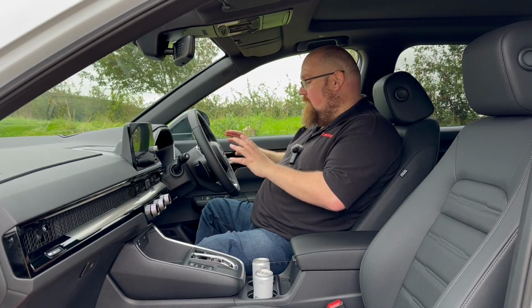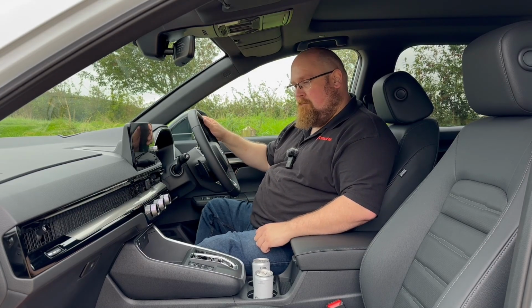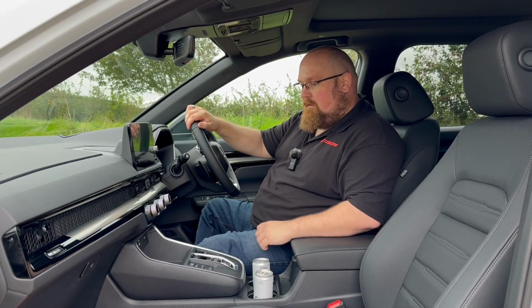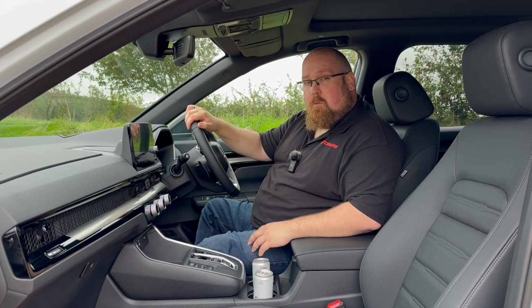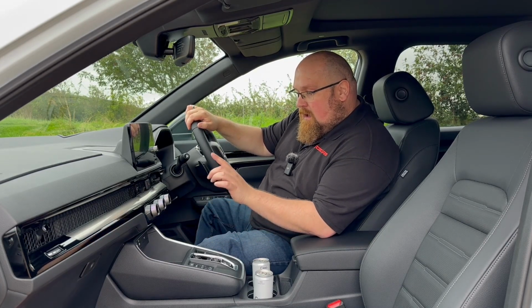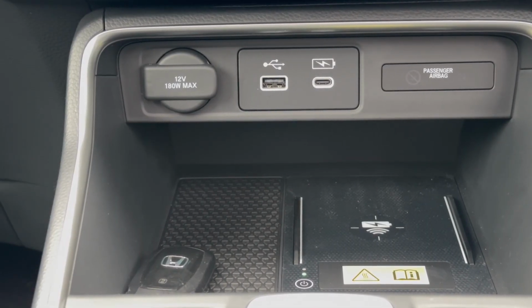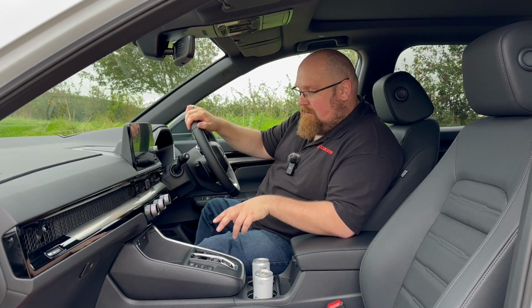It is something I do like on Honda products, and there's a little button here at the bottom for the heated steering wheel. So yeah, when it comes to the layout, it does feel very much like the Honda Civic. That's no bad thing. And yeah, everything's where you would want it to be. It is very ergonomically sound. I will also mention we have got a 12-volt socket, a USB-A and a USB-C charging input, as well as that wireless charging pad. So we can charge up to 4 devices at the same time.